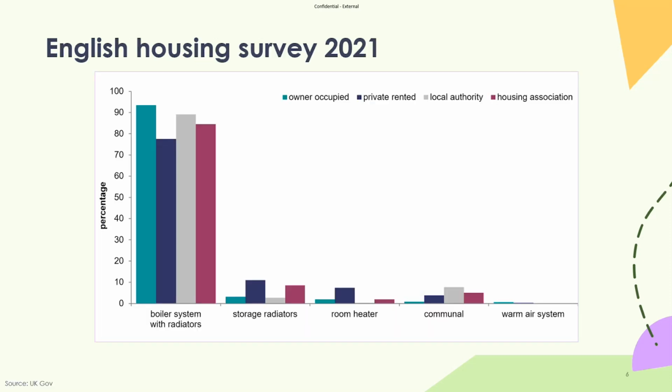I'm really a fan of understanding what the current situation is. So the English Housing Survey from 2021 really shows us how the current situation is. In your portfolio, your property, your estate, whatever it might be, you might have a particular type of heating system.